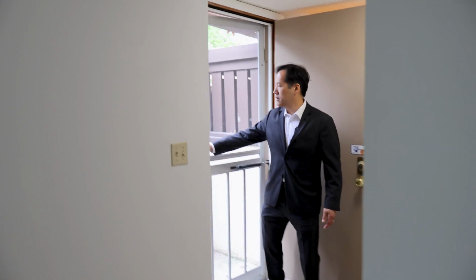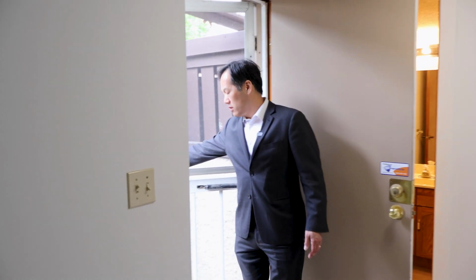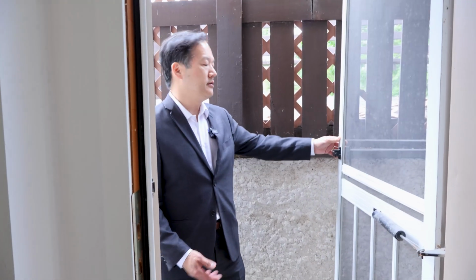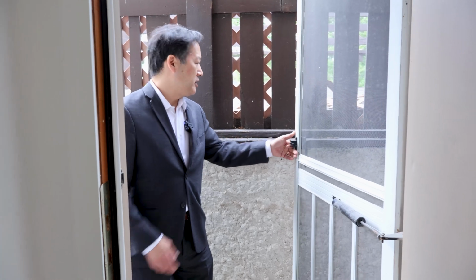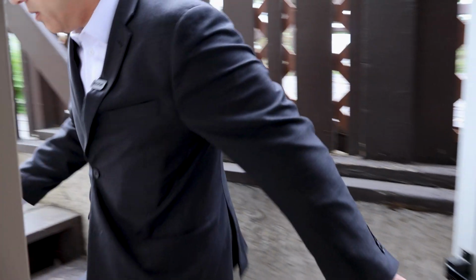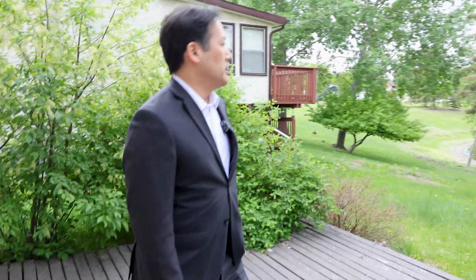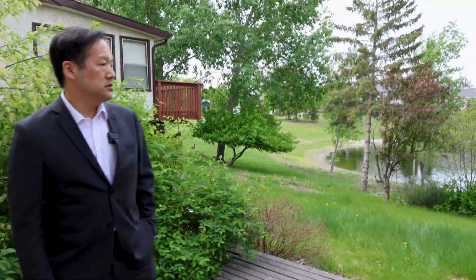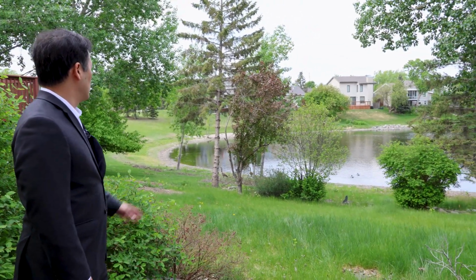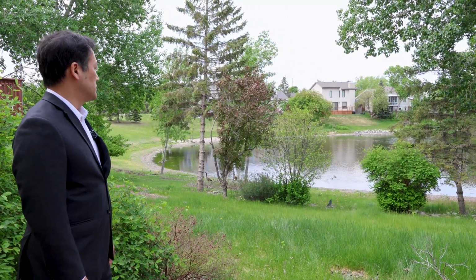Anyhow, we have a backyard here. And a door that's not quite fitting properly, but I mean, it's good. It's good enough for what we're talking about here. When it breaks, it breaks. All right, so this is nice. We have a deck, we have a backyard that goes all the way down to this lake.